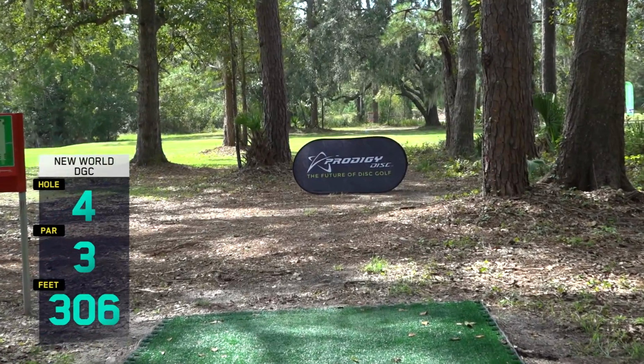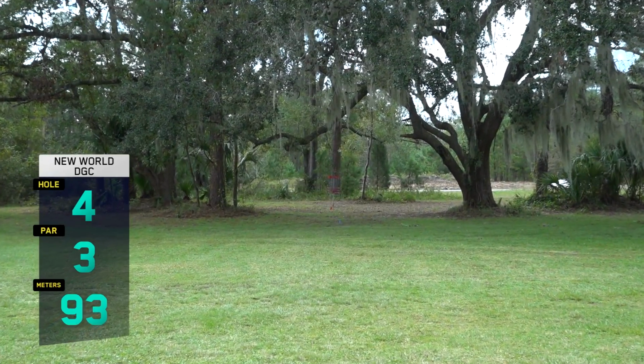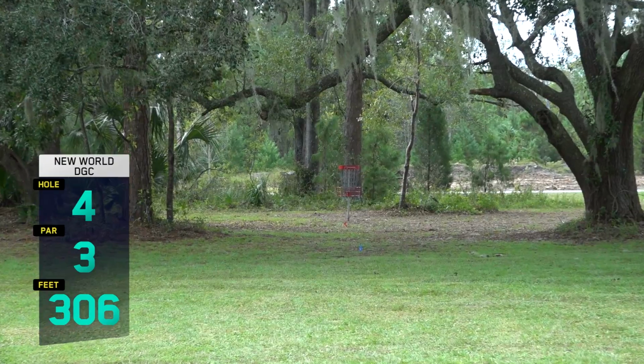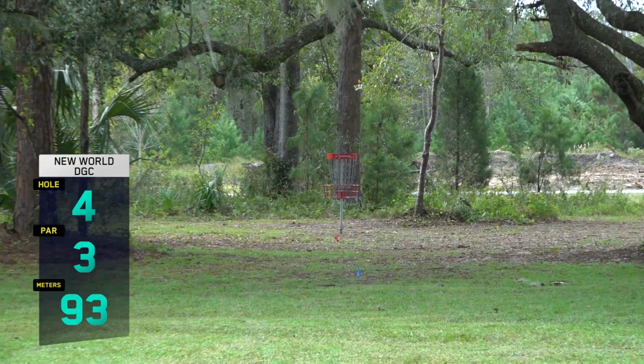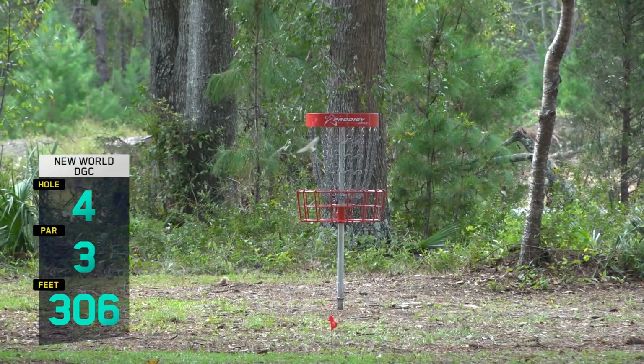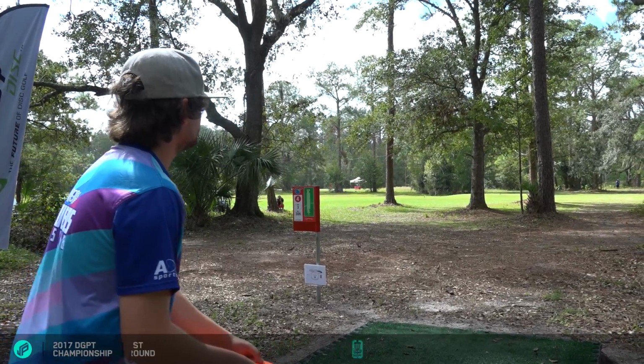Hole 4, par 3, 306 feet. Another dead straight shot. It's got pretty good guardian trees on the left and right if you want to swing it wide. It's best to throw just a very straight shot here. Oh, come on. Little birdie. That's amazing.